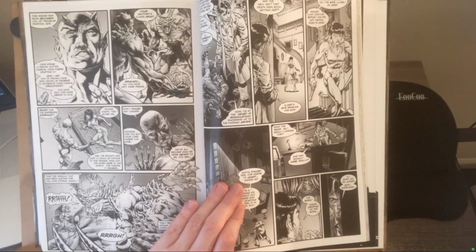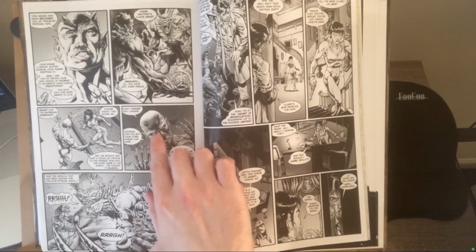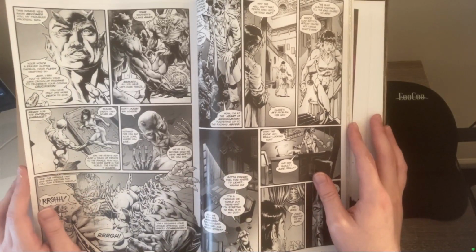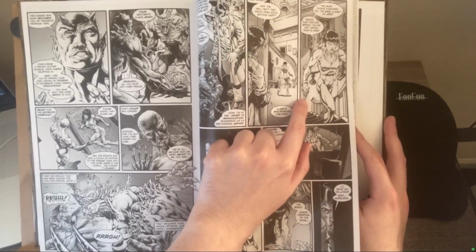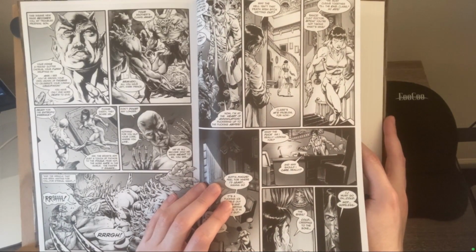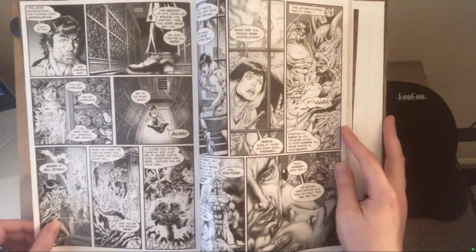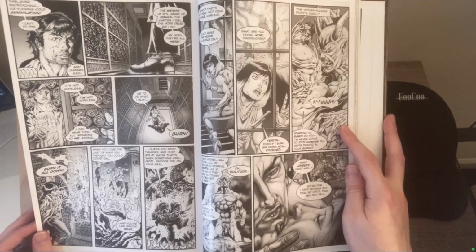I don't know if he was. Did he switch to digital at some point? I don't know, but you kind of get this weird brush feel, which is interesting. I don't know if I particularly like that, but everything else looks great. Again, drawing very strong women, very anatomically structured women, which I feel like sometimes artists don't draw women like that, but Tim Vigil absolutely does.